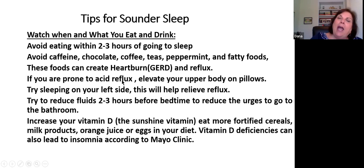If you are prone to acid reflux, elevate your upper body on pillows. Try sleeping on your left side. This helps to reduce some of the reflux going up into the esophagus. Try to reduce fluids 2 to 3 hours before bedtime to reduce the urges to go to the bathroom.